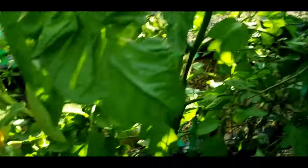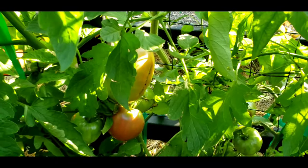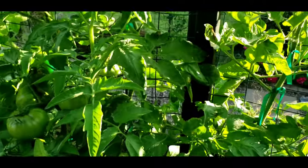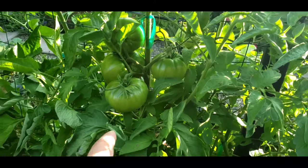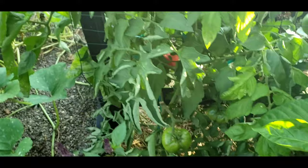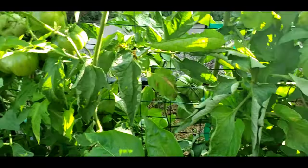This Carbon tomato plant does have a few larger tomatoes on it, but most of them are on the small side. The Cherokee Purple, however, are doing very, very well. You can see the large cluster of tomatoes here. I have some down at the bottom there as well. And then I've already picked quite a few off the bottom over here on this side. So they are looking great.